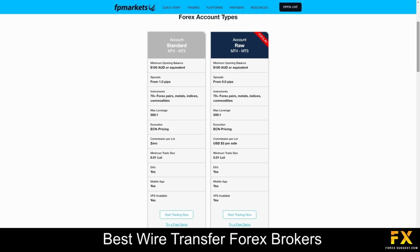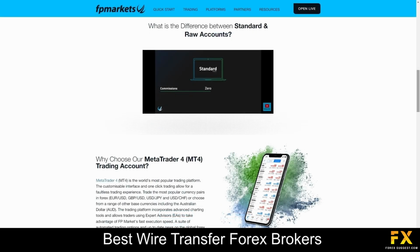FP Markets offers a range of account types tailored to meet the diverse needs of traders. These accounts include the standard and raw trading account types, with demo and Islamic account options. Regardless of the account type chosen, FP Markets is committed to providing traders with superior execution, transparent pricing, and exceptional customer service.